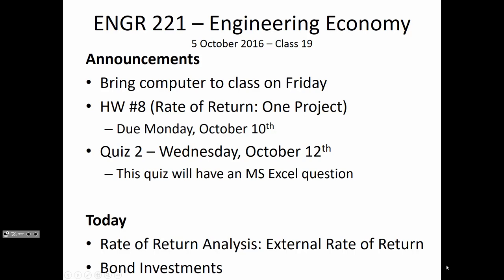So last time we talked about internal rate of return, and today we're discussing a related concept, which is external rate of return, and then we're also going to be getting into bond investments. So before we do that, are there any questions related to the announcements?